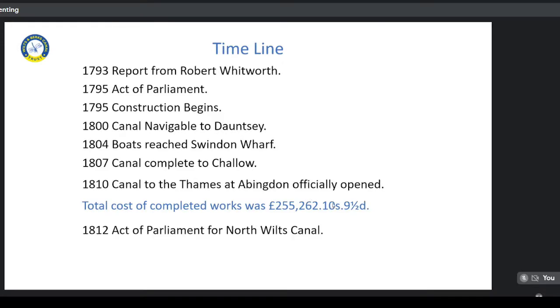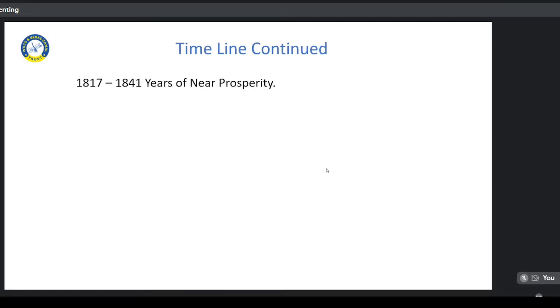Then in 1812, an Act of Parliament for the North Wilts Canal. And in 1819, the North Wilts Canal opened. And this is very unusual for any sort of big civil engineering project. Even in those days, it cost less than the estimated value of 60,000, which is a mere £5.5 million in today's money. So the years of near prosperity were 1817 to 1841. 1841 is a key year because that was the opening of the GWR, Great Western Railway, and the profits that the canal made were by shipping materials for the building of the GWR. So that's where the profits came.